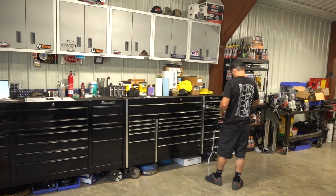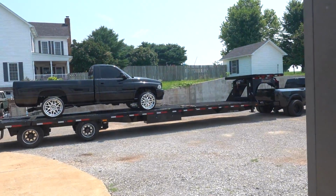Michael's over here calling me out on Instagram on how much room is left on the trailer. We were possibly going to be picking up another truck while we were up there. The deal kind of fell through, so that's the reason why we had a half empty trailer. But anyway, we're back on the first gen.